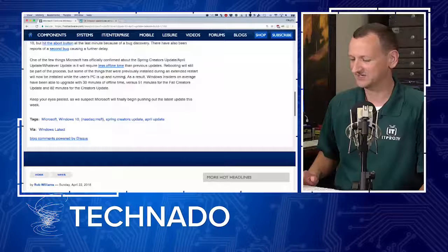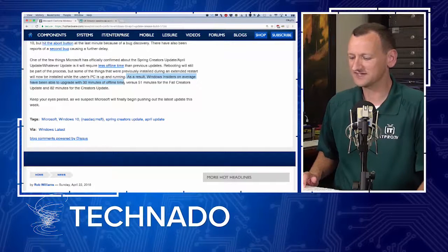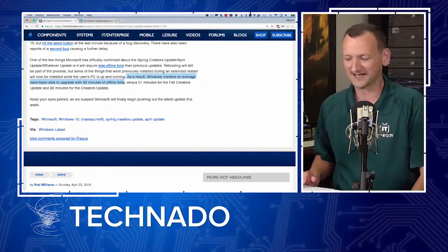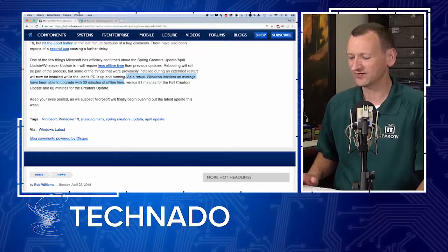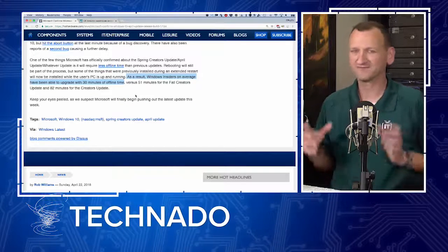And they made it a little bit better in the fall update when it came out, where it got that down a little bit more. But here it is. They actually do talk about it in the article. It says that they've optimized it, and as a result, Windows insiders on average have been able to upgrade within 30 minutes of offline time versus 51 minutes for fall creators and 82 minutes for the original creators update. So Microsoft is finally getting the update window to be a little more compact, which I think is super important.